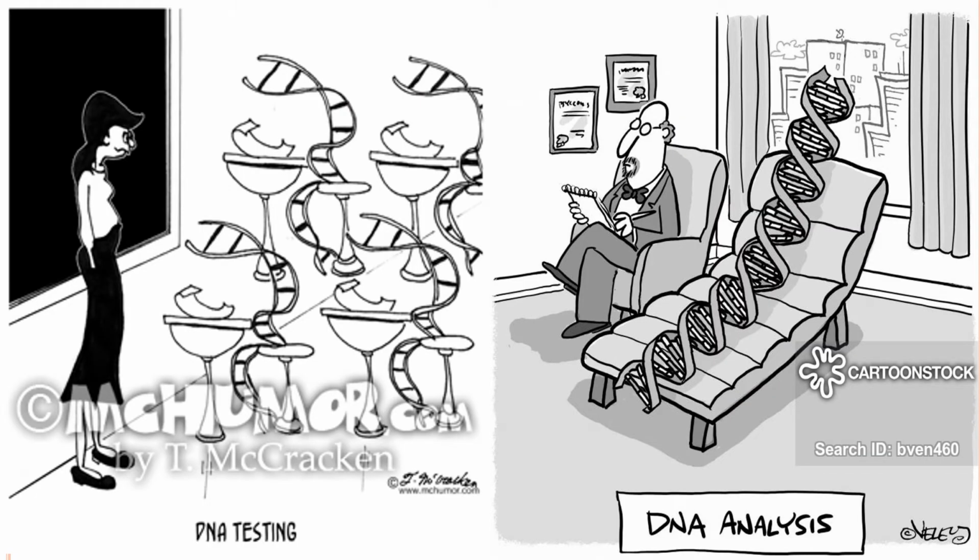And now some cartoons about DNA. On the left, we have DNA testing. Yeah, a bunch of DNA molecules are in the classroom taking a test. And on the right, DNA analysis. Yeah, there's the DNA molecule on Freud's couch or some psychiatrist's couch. Ha ha ha.